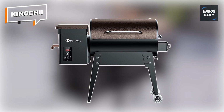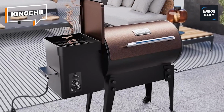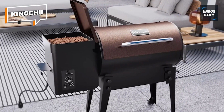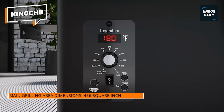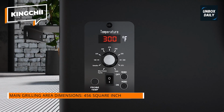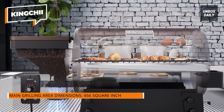KingChii. Next, I'd like to introduce you to the KingChii 2023 Upgrade Portable Wood Pellet Grill, a flexible 8-in-1 barbecue marvel that's ready to change the way you cook outside. With 456 square inches of cooking space, this grill has you covered whether you're throwing a backyard barbecue, going camping, or simply seeking some roasted goodies.